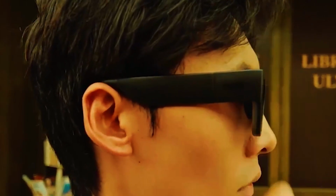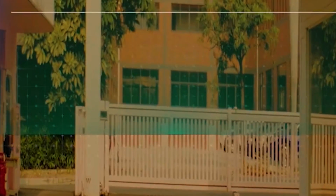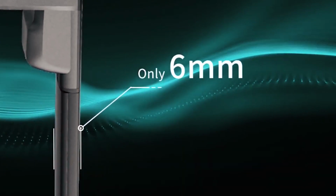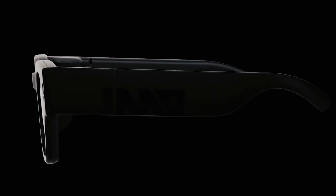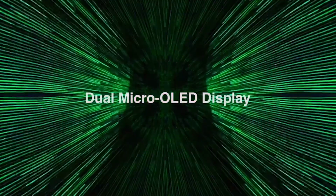The integrated 2K mono LCD screen ensures outstanding prints and precise Z-axis structure, while the innovative design allows for wireless mirroring and private viewing. From entertainment to productivity, language learning, or outdoor pursuits, the INMO Air 2 transforms your digital interaction, an essential companion for AR enthusiasts.